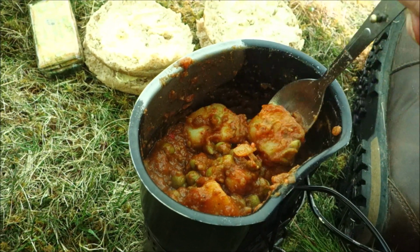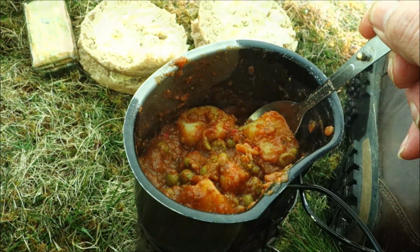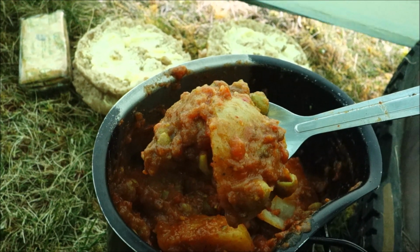Yeah, that was going bananas. So yeah, it's nice and warm now. Tea. Yeah, there you go. Nice bit of potato, a bit of chilli in there, peas. Really nice, tasty.